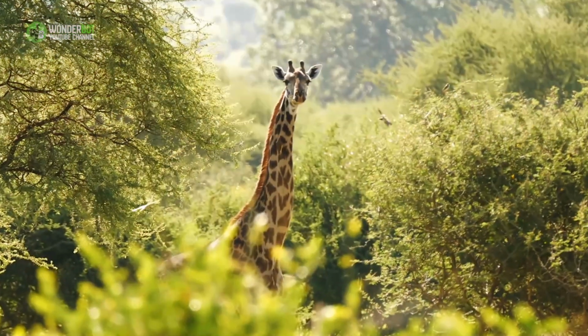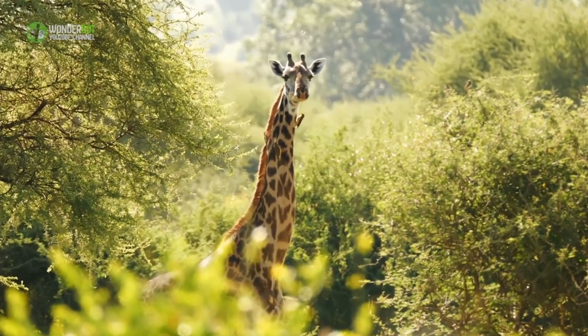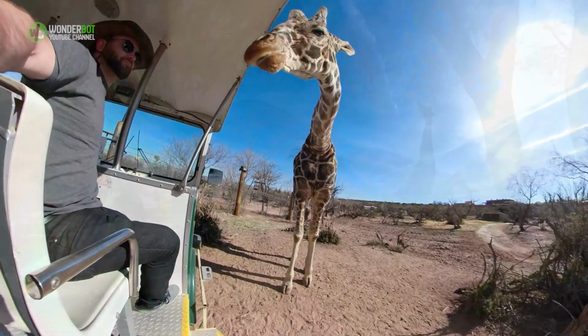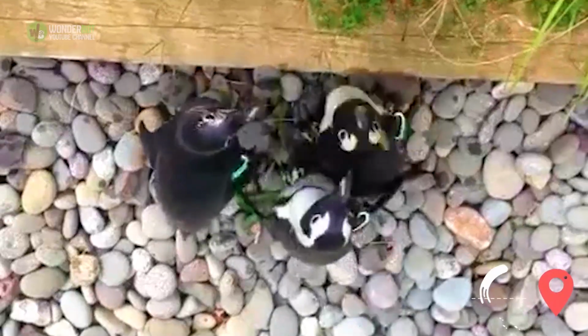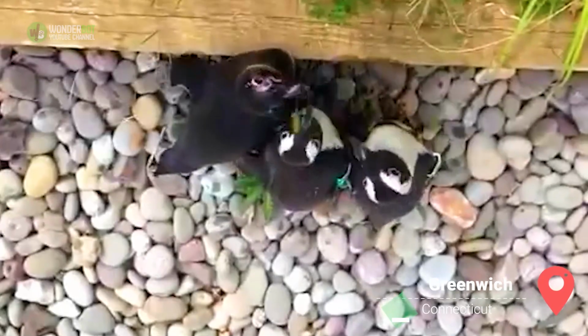As a result, there has been a conscious effort to bolster Rothschild's giraffe numbers before it's too late. Conservation efforts focus primarily on education and captive breeding programs. One organization involved in these efforts is the Leo Zoological Conservation Center. Based in Greenwich, Connecticut, the center specializes in the breeding of rare or endangered animals.